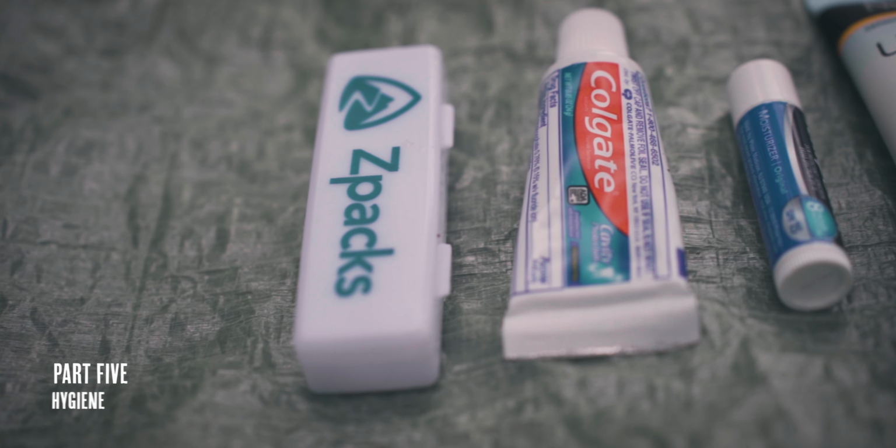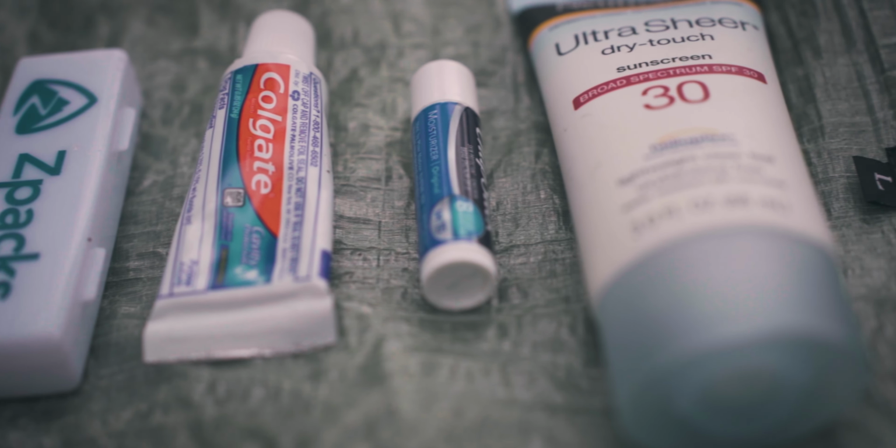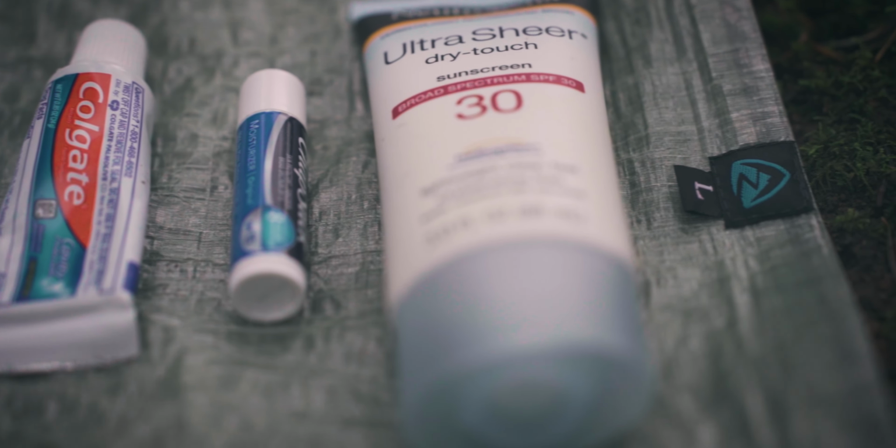And to wrap up, there's probably some things that you think that I'm forgetting that actually just live other places in my pack. For instance, my toothbrush, toothpaste, chapstick, and sunscreen all live in my food bag when not in use. This is just because these items are smelly and can attract critters, so I like to be able to hang them up in a tree with the rest of my food at the end of the day. Sunscreen usually makes its way into the front pocket of my pack throughout the day, but again, it always ends up back in the food bag.